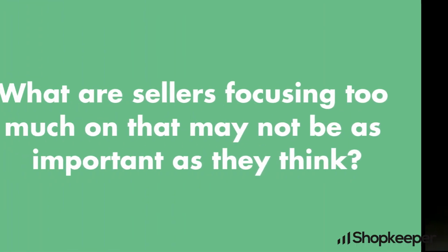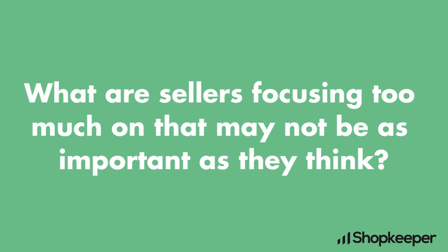Got it. Okay. Super. So now when it comes to the holiday season, what are the things that you find sellers are focused on, but maybe too much, and maybe their priorities overemphasize something that they think is really important, but it's not as important as they think it is?